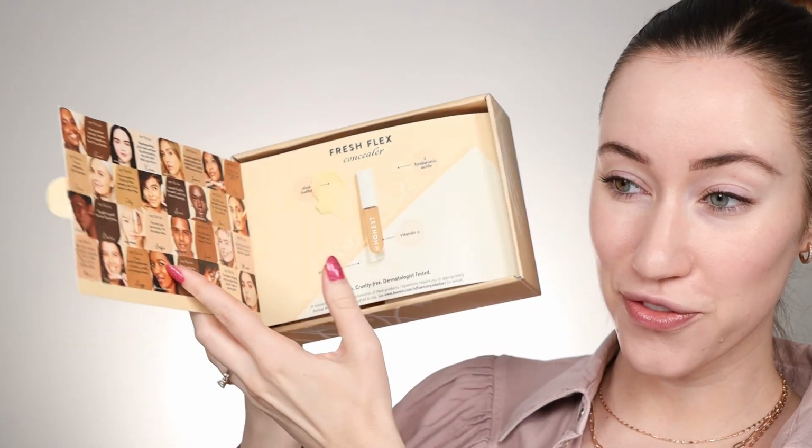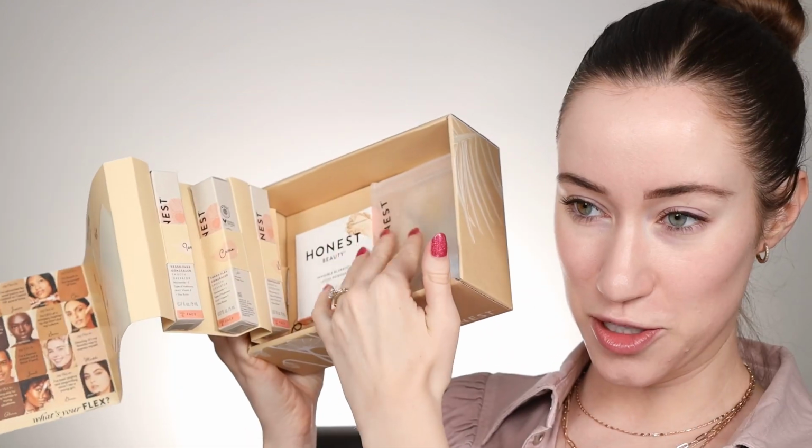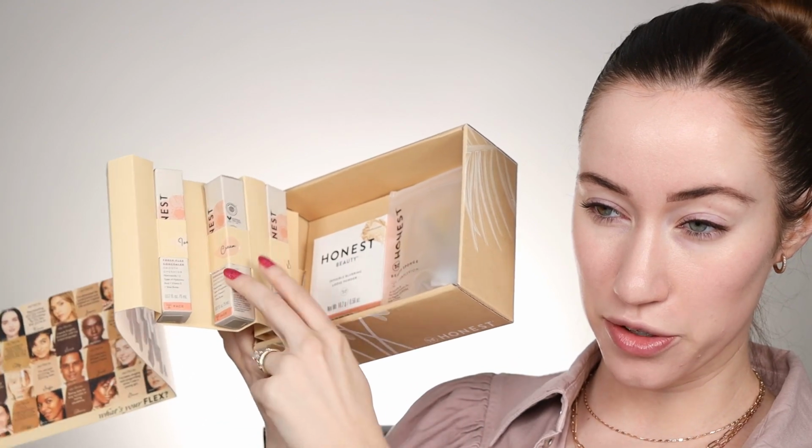Okay, so here's the PR package. This is called the Fresh Flex Concealer. Here's where the sponge was. And I sent a translucent powder and then 3 of the shades. Now this comes in 16 shades. I'll bet you I'm the lightest. This has niacinamide, 2 types of hyaluronic acid, vitamin E, and shea butter. That sounds lovely. Let's try it out.